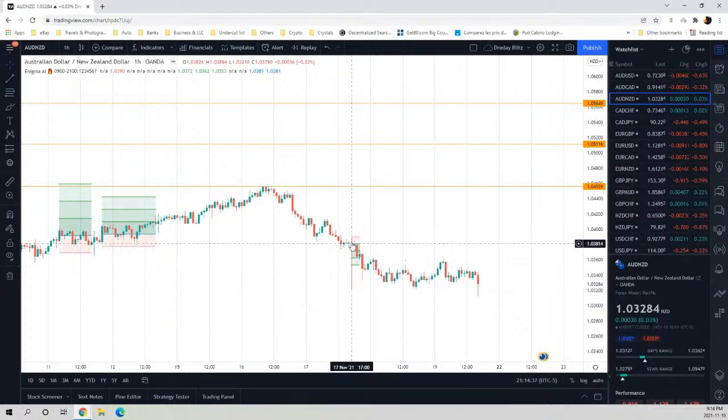So on the 17th, there was a sell signal. Right away on the first position, you should have gotten TP3 right away. And then you had an opportunity to get back in and get another TP3. So you have 2 TP3s on the same Enigma setup. That's really amazing, guys. So far so good.